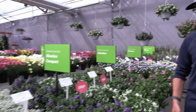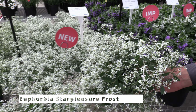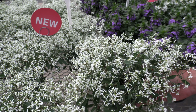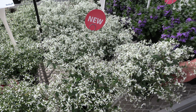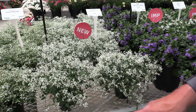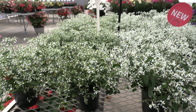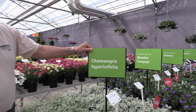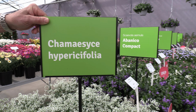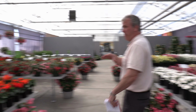And down toward the end of the row is Star Pleasure Frost, a new euphorbia from Benary that is a perfect mixed container component, and we all know how to use these euphorbias, but this is a very nice selection, bigger flowers, and as Osvaldo pans over, you'll see what they're improving from. And can I also point out, Bill, that we're calling it euphorbia, but the new technical name of this plant is unpronounceable. So we're not ever going to use it, I don't believe. It's euphorbia to me, Chris. There you go. Thank you. Non-stop begonias.